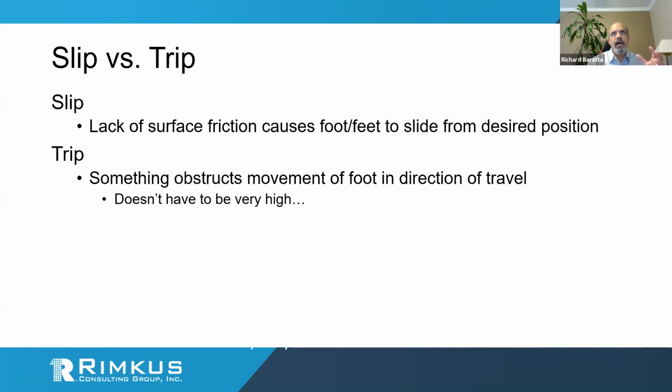Now, the two types of incidents that may or may not lead to falls, we have that we had of the 2018 or 2019.